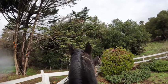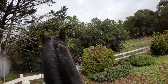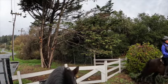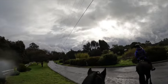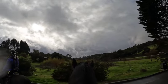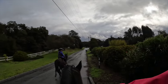So all the side passing and leg yielding, and moving shoulders and stuff, I used all of that to get him to that gate. Yep, so now you decide. You're in control. Don't let him go where he wants. You make sure you go where you want. Because again, sometimes they'll take you somewhere not so safe.